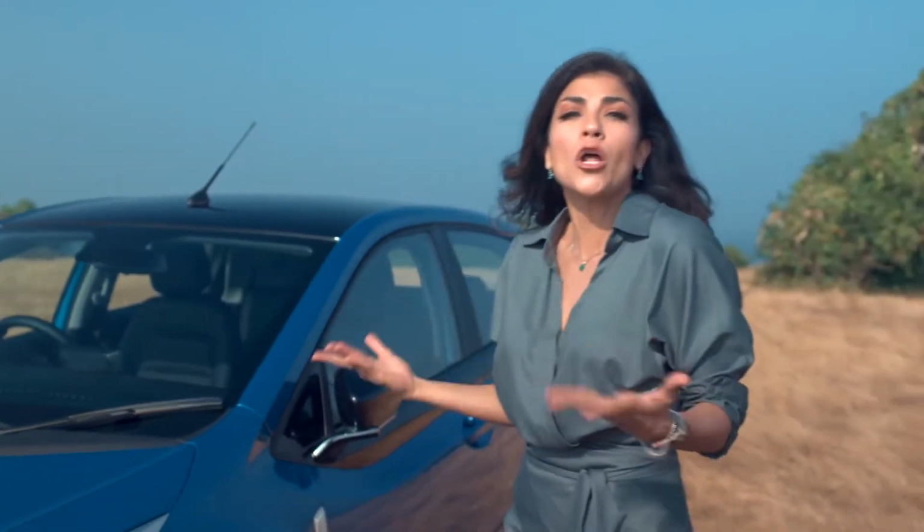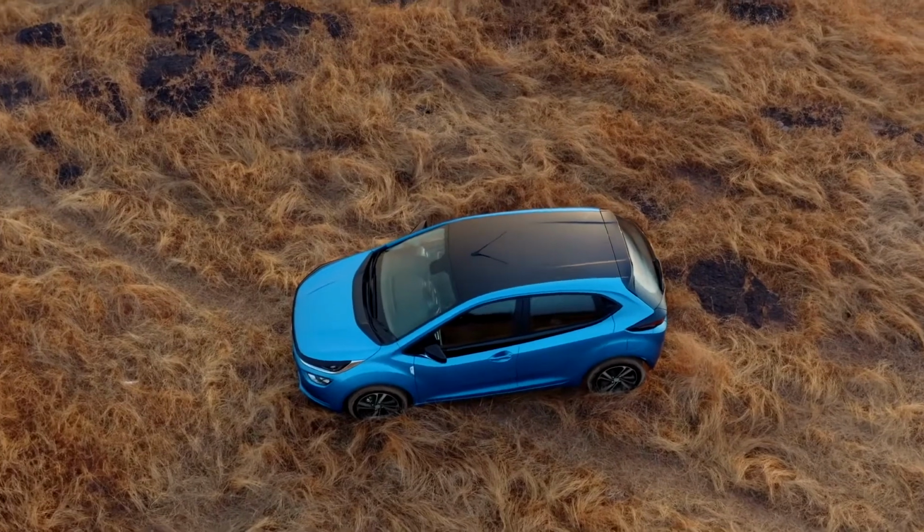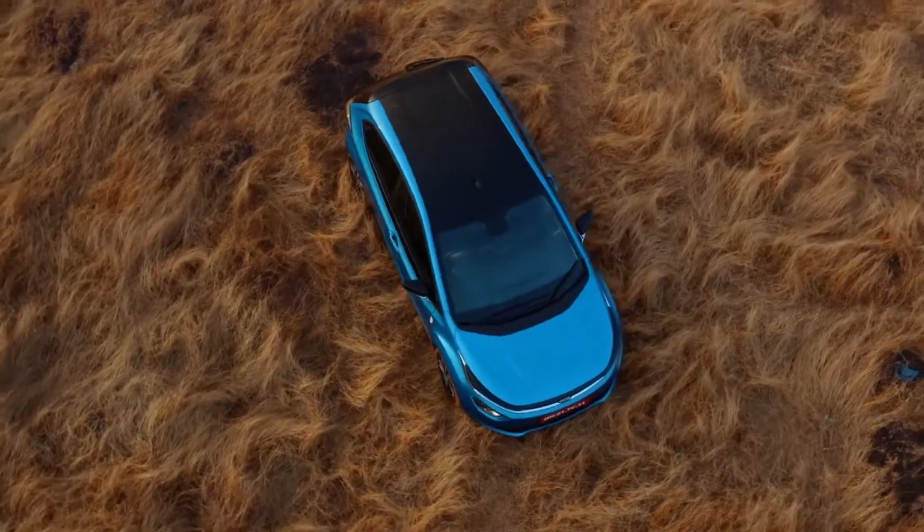Absolutely stunning. I love the harbour blue of the ALTROZ that not only adds to its sporty design but makes it stand out too. And the black contrast roof makes it look premium. It's got looks to kill and power to thrill.